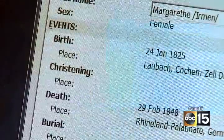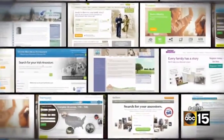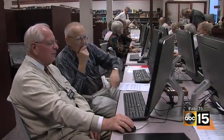Have you ever searched public member trees? They complete an intensive training through the LDS Church on how to navigate 21st century technology on a journey to the past. There is no one-stop shopping for family history, because there are thousands of ancestry websites containing millions of historical records. They don't all work the same, and many have a yearly subscription cost. But at this library, every website can be accessed for free, and it's open to anyone of any faith.